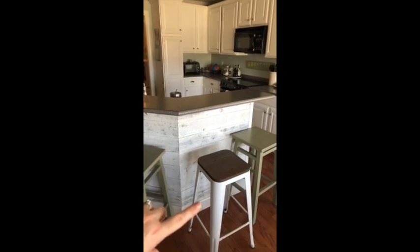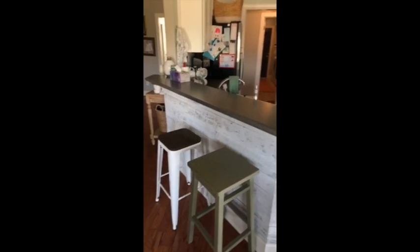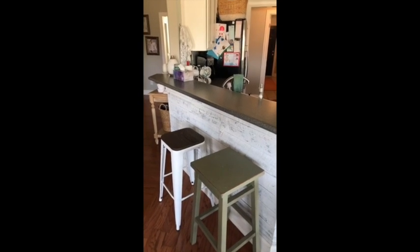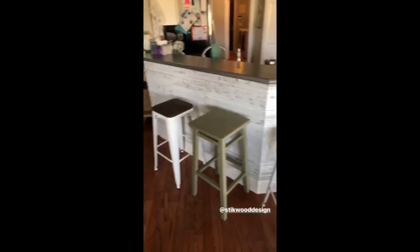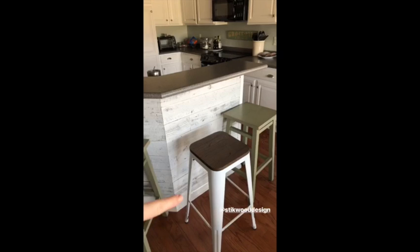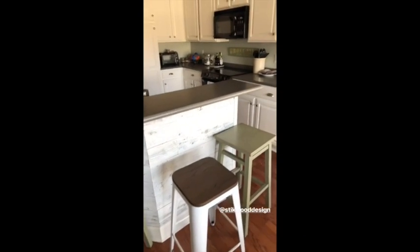But I did this treatment to the bar, I guess you would call it. It was super easy. It's just really thin strips of reclaimed wood that are already painted white. I had a brain fart there for a second and couldn't remember the name of the company, but it's called Stickwood. This is Stickwood, and it is awesome. I love how it gives this wall a little bit of character.